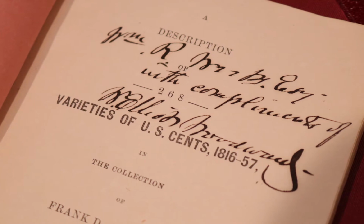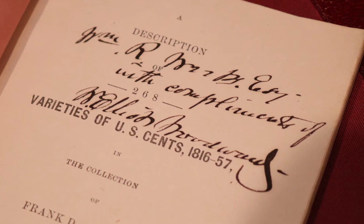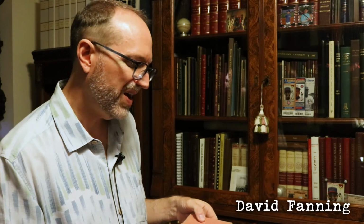This one is, in addition to being rare, this one happens to have an inscription in it that's quite neat. This was given to a client by the early coin dealer, Elliott Woodward. And the inscription here is to that collector, compliments of Elliott Woodward. So here we see one of the more prominent numismatists of the period recognizing how important this is, and passing this along to someone who would appreciate it. But like I said, there are probably, if I had to guess, and it is just a guess, I'd say there might be 5 of these around. It's an extremely rare item and a really special book.